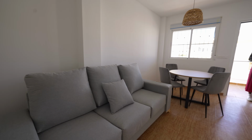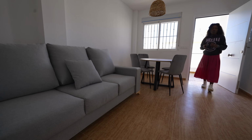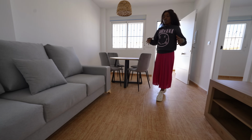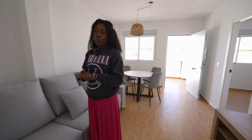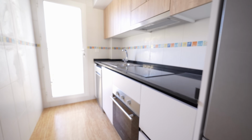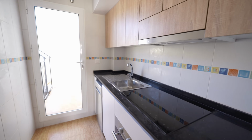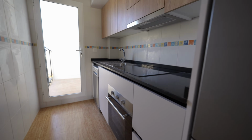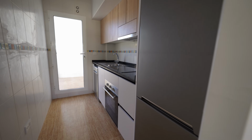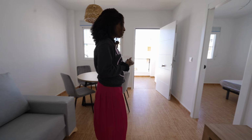17 square metres. It has a really nice way of leading quite seamlessly across through the lounge and into what would be your open gallery kitchen. So with the kitchen, you have again a very simple design. However, you do have all of your appliances included, which comprise your dishwasher, your cooker, your hob, extractor, and the refrigerator. The washing machine is not included.